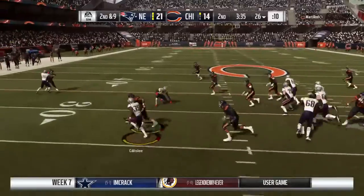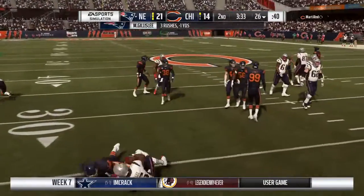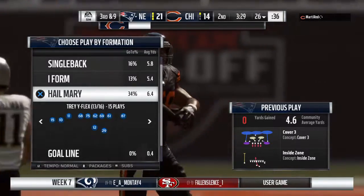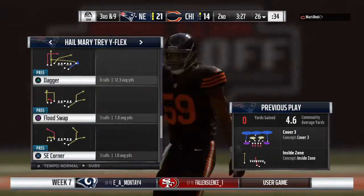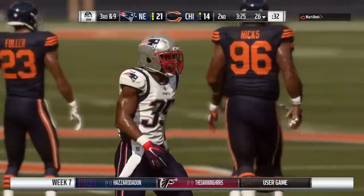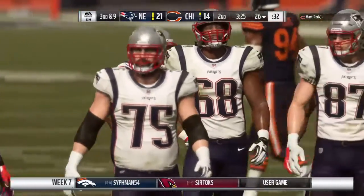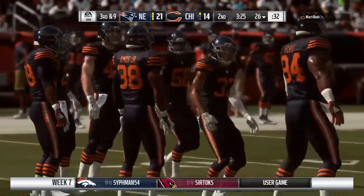They'll run it now out of the gun. Looking for a cutback lane, but nothing there as he's met at the line of scrimmage. Danny Trevathan there to bring him down. I know that speed is the hallmark of today's NFL game, but the key to good rushing defense is still having your linebackers set the edge.